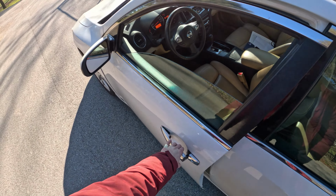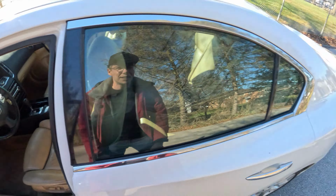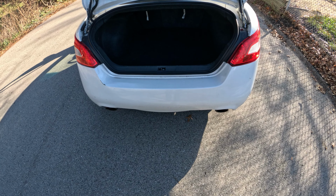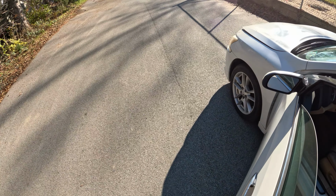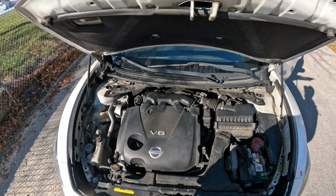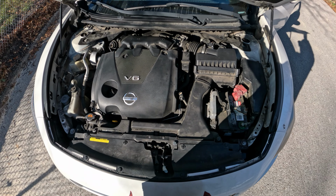Let's look at the trunk. A nicely sized trunk that can fit a few large suitcases with ease. But the best part about this Maxima is under the hood. Here we got the 3.5 liter VQ35 engine that pumps out around 300 horsepower. And they're very sturdy, reliable engines. They can go for super long.